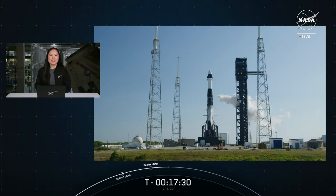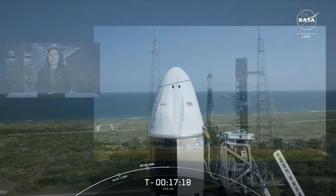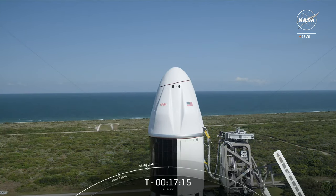Dragon is the only vehicle flying today that can fly a round trip to and from the space station, carrying vital supplies to space and returning safely with critical cargo. Today's Dragon spacecraft will be flying for the fourth time, and the Falcon 9 it's sitting on top of will be making its sixth flight. Reusability is key to everything we do here at SpaceX, and to date, we've reflown 24 Dragon spacecraft and 241 Falcon 9 rockets.